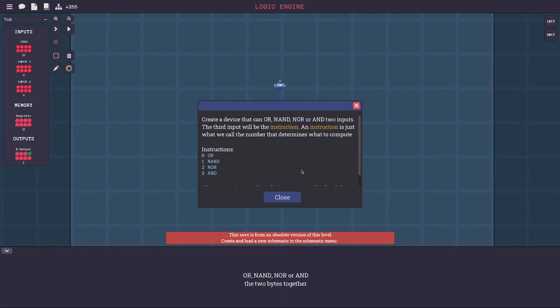Your device can do OR, NAND, NOR, and true inputs. Instruction is just what we call the number that determines what you compute.